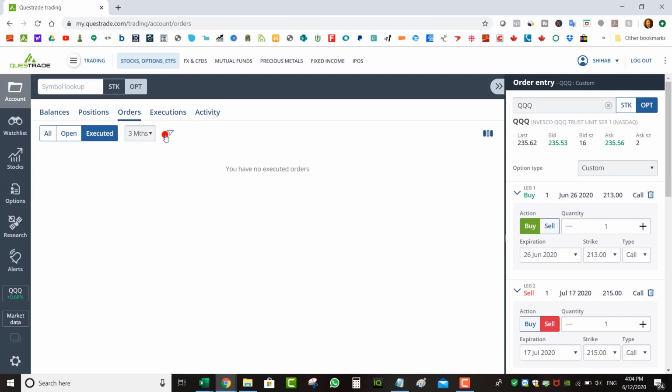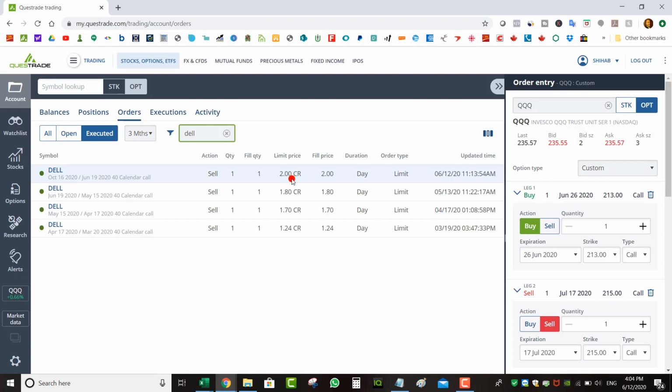And then if we look at executed, so this one was today, $200 today, and then $180 last month, and then $180 from May to June, and then $170 from April to May, $124 from March to April, and then there's another one here that doesn't show because it stops at 3 months, but I think I collected another $90 and another $45. So all this just by buying the position and selling call options against it.